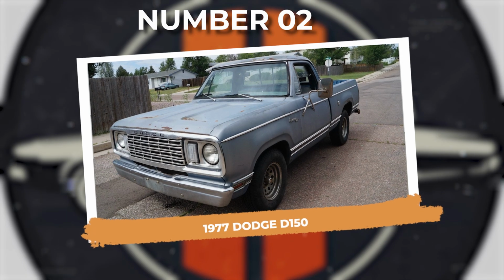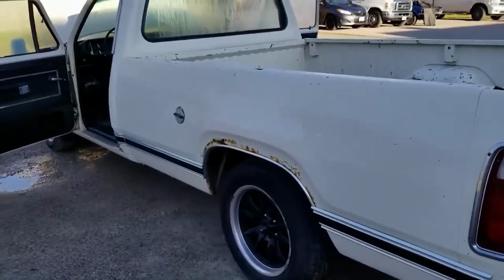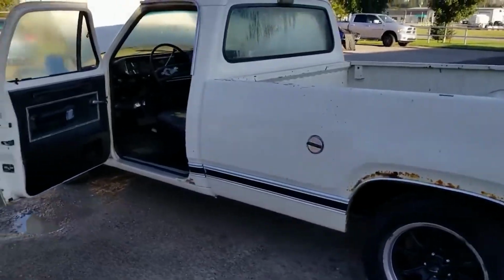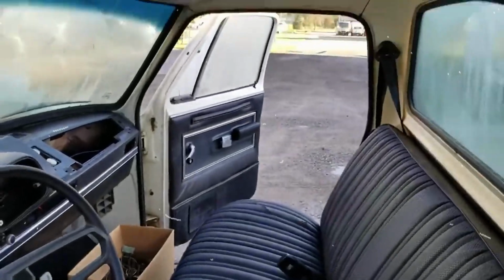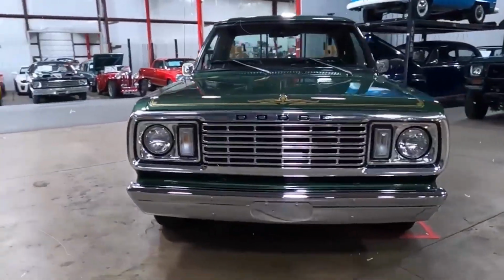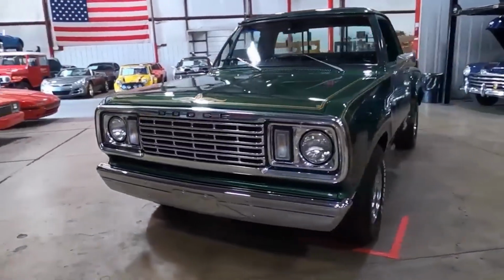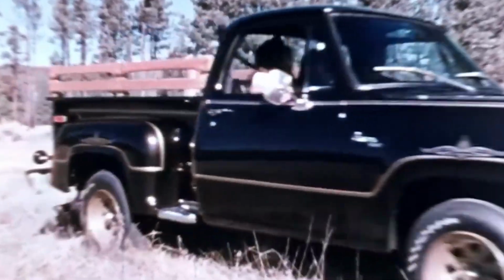Number 2. 1977 Dodge D150. The 1977 Dodge D150 was part of Dodge's D series of trucks and served as a classic example of a full-size pickup that aimed to balance utility and performance. This model came in different configurations, including regular and club cab options, along with both short and long bed lengths.